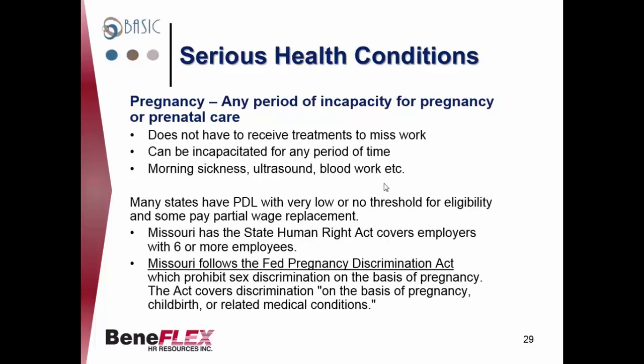Pregnancy, of course we understand that. Morning sickness, ultrasounds, blood work, anything that's related to that pregnancy. And this is frustrating for a lot of employers because especially the morning sickness, it's an uncontrollable event. But go back to the philosophy of the FMLA and the Department of Labor, and the family is important and all that. And so make sure that you're understanding that that is FMLA time. Okay.